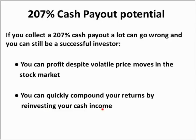So, you know, that's $6,500 in cash income. If you keep rolling that over, you can buy another 100 shares of the ETF and compound your returns by trading additional covered calls.